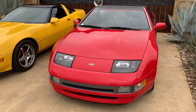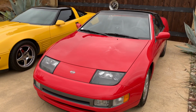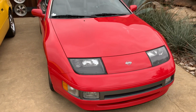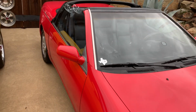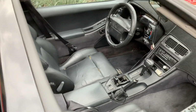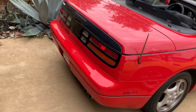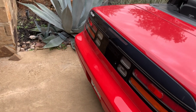Okay, so we'll go ahead and kick it off with the 1993 300ZX convertible. One thing about this car is the styling and the looks of the car, they just don't seem to date. The curved lines, the contemporary interior, it just doesn't look like a car from 1993. Whereas if you pick out some other 90s cars, it's very obvious what era they came from.